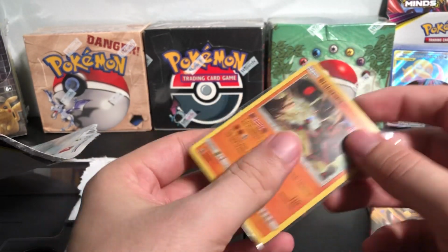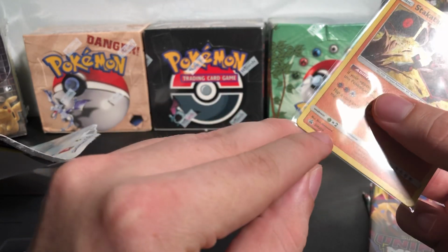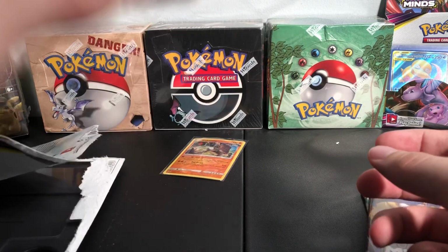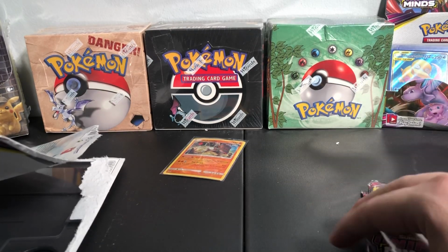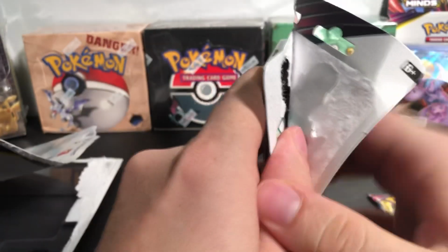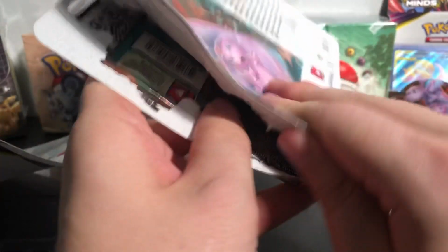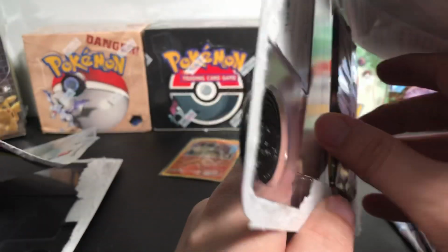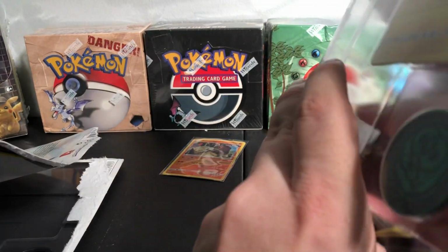Oh, it says right there, he's not actually part of the Unified Minds set. He's a promotional card. That's interesting. So that's why when I'm on eBay and somebody's selling a promotional card, it doesn't really go for that much. Because it's very likely a guaranteed card. It wasn't a card you had to get lucky to open. You were going to get it.